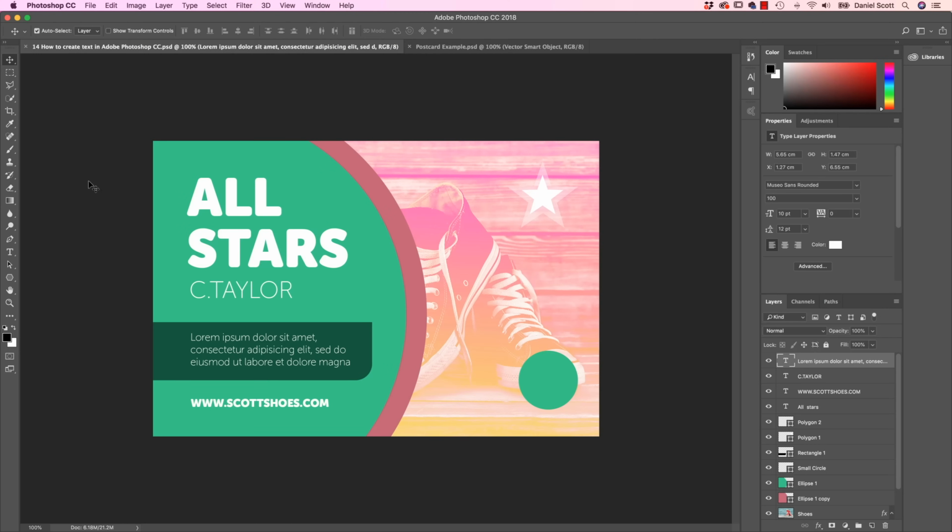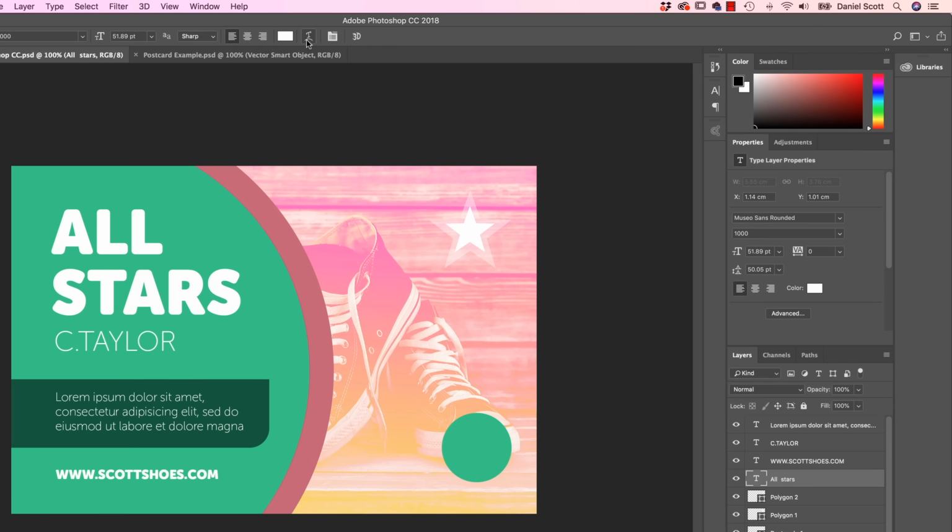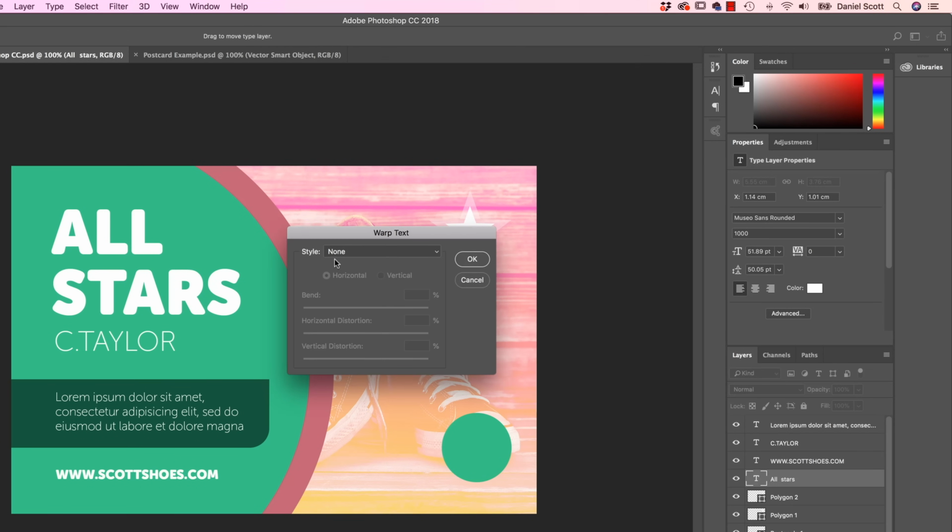Okay, so to start off with, you need some type. I've got this one here, this layer called All Stars. I'm going to start bending that one like you saw at the front. All we need to do is, with the layer selected, be on the type tool, and then there's this little option up here. It's this kind of T with the underline underneath it. Click on it, and nothing happens.